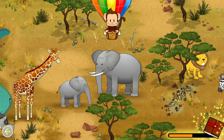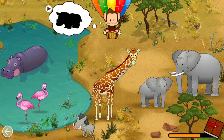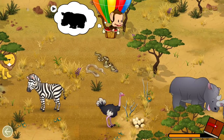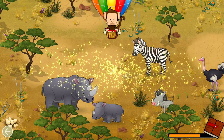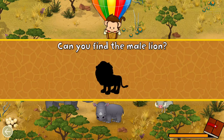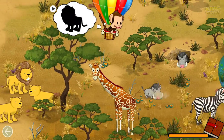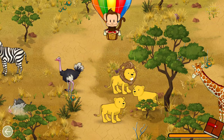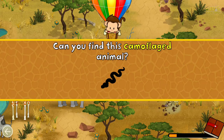Elephant! Well done! Can you find the baby rhinoceros? Rhinoceros! Well done! Male lions have a big mane of hair. Can you find the male lion? Lion! Well done! Camouflaged animals are colored to help them hide. Can you find this camouflaged animal?